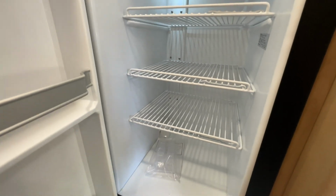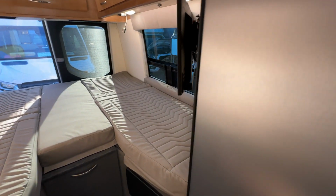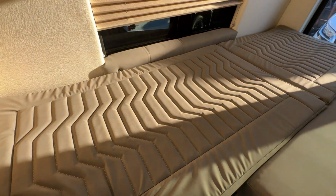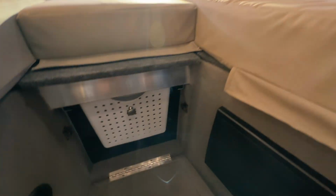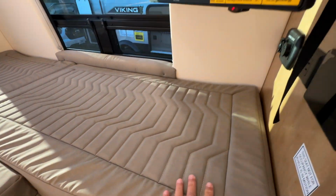You want to hit the road, you want to boondock, you got lots of room in there to put all your good stuff. And then how about the back? Really nice. Again, this foam is absolutely amazing. You don't have to worry about buying another mattress pad. And there's so much here to look at. Take a look at what they've done there. Really nice swivel out for your dirty clothes, whatever you need.